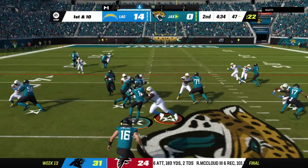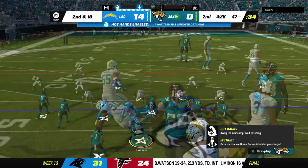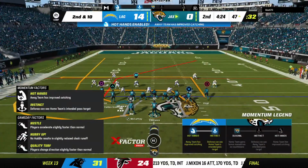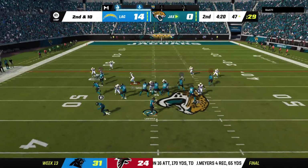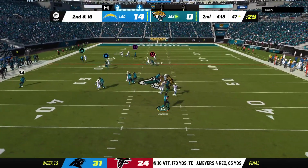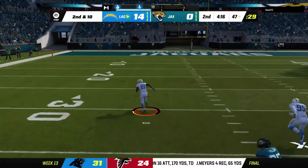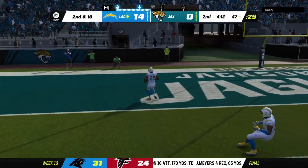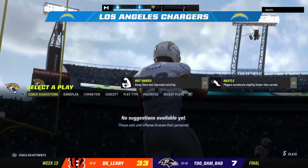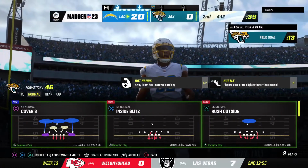On 1st down, this is McCaffrey. And he's swallowed up right near the line of scrimmage. So after the run for no gain, here's 2nd and 10. Here's Lawrence to throw. And for the 3rd time here in this half, it's intercepted. And he brings this one back. It's a pick 6 and a Charger TD.